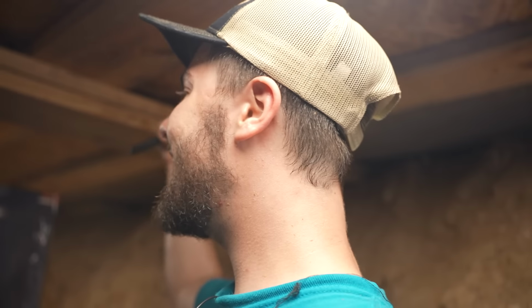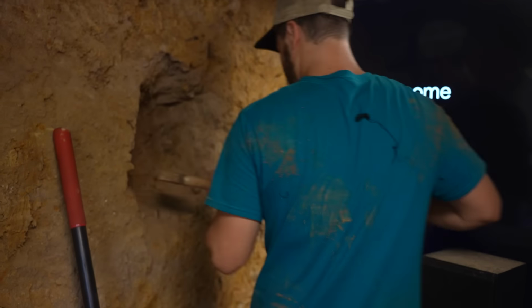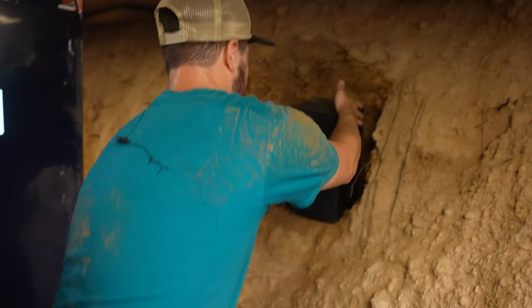Hey, it turns on! Think I can make a shelf? Let's see if it fits. Look at that. Not ideal, but unique.